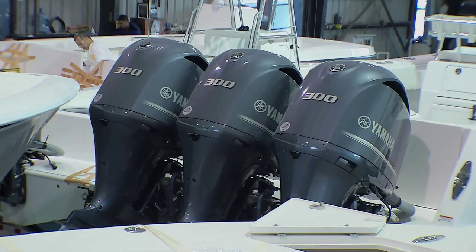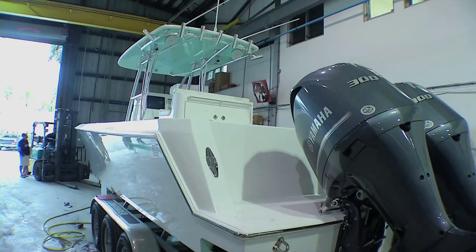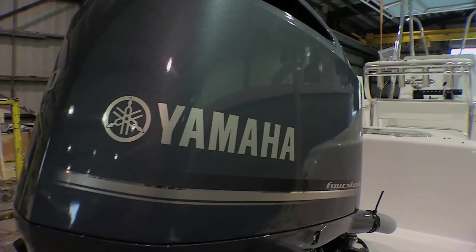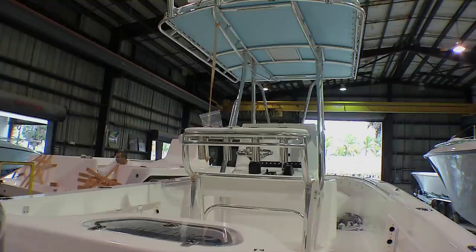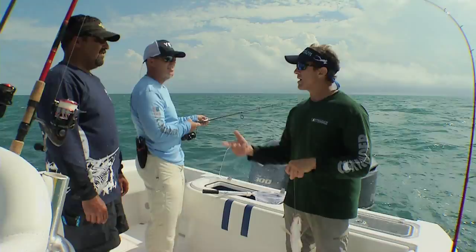Go triple engine, 39 feet long. You can just tell by the way it's set up, the rod holders, the console, the tower. Then you go to the next boat, and this guy's obviously a king fisherman. Then the next guy may be a diver. Some things stay the same, but there are so many different options and they're never the same. And every once in a while I'll be sitting around thinking, I've got a great idea for my boat, and I'll go in there and say, hey, what do you think about this? And they're like, we already thought about it.